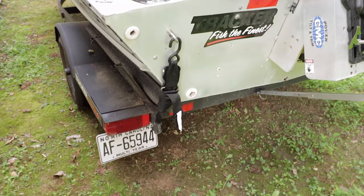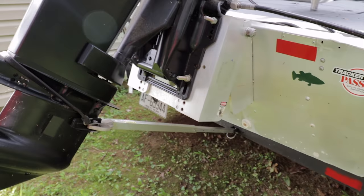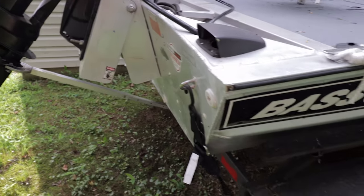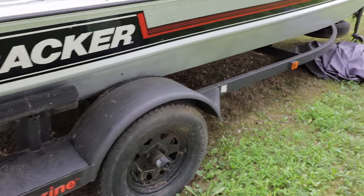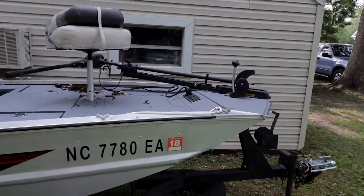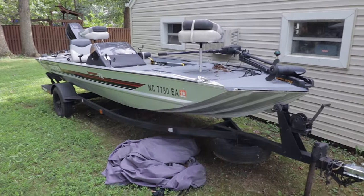All the lights work on the trailer. I mean, it's solid. It's got a power trim, so that's cool. So yeah, it's a good boat. Nothing wrong with it. The thing is for me, take a look, see what you think, and let me know if you're interested.